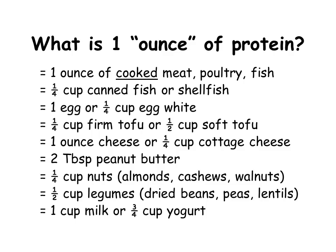On this slide, you can see that each choice in the amounts shown are similar in protein content. 1 ounce of protein is equivalent to 1 ounce or 30 grams of cooked meat, poultry, or fish, 1 egg or quarter cup egg white, quarter cup firm tofu or half a cup of soft tofu, 1 ounce of cheese or quarter cup soft cottage cheese, 2 tablespoons peanut butter, quarter cup of nuts, 1 cup of milk or 3/4 cup yogurt.